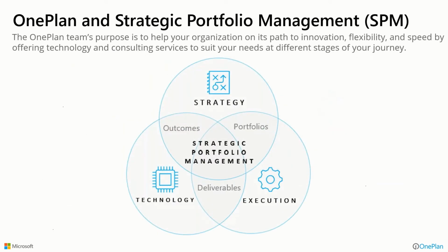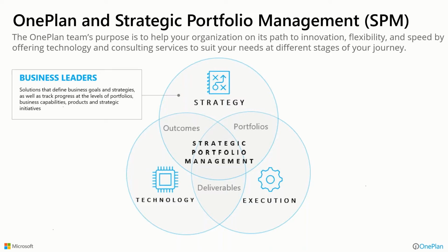So OnePlan, that we're going to show you here today as a solution, really embodies the overall portfolio management capabilities that we've talked about in these prior slides. There is the business leaders aspects who are defining that strategy and the direction of the overall company to be able to capture those things and communicate them well within the organization.